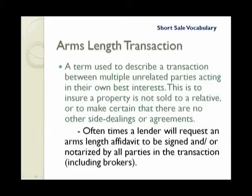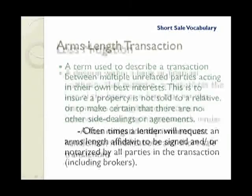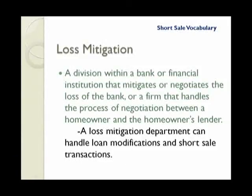Absolutely. Another common term is loss mitigation, or the loss mitigation department, also commonly called a short sale department. Loss mitigation departments at lenders typically deal with mitigating loss to lenders. So typically, the loss mitigation department will deal with any properties where there's a need of a loan modification or anything where it's distressed, short sale, anything like that.